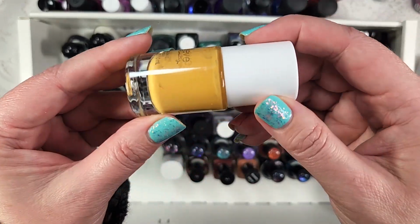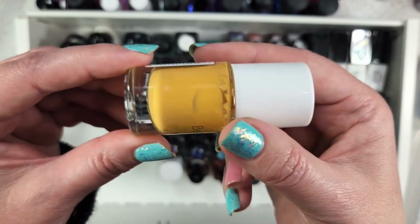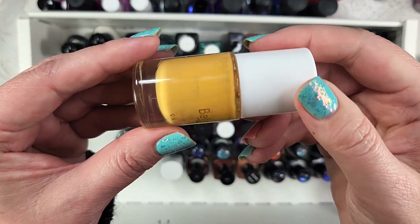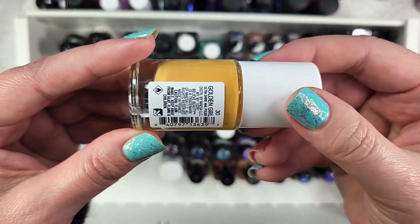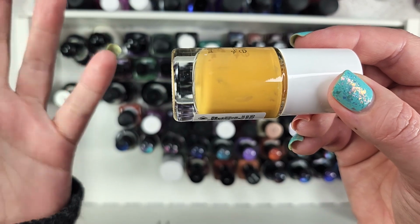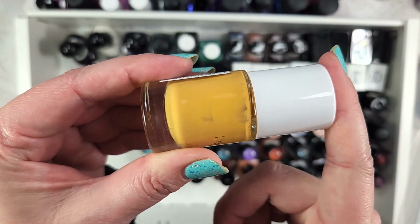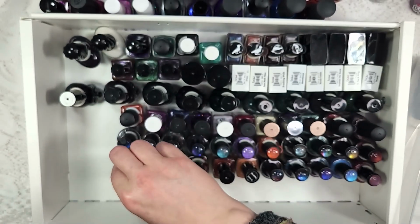So I do think I want to hold on to this. This one's sort of like a daffodil butter. I actually don't know how I want to describe this, but I am pickier on my yellow shades, if you haven't heard me say that before. If you're a regular, I'm sure you're tired of hearing me say it, especially if you like yellows. But I do like the shade, so I do want to hold on to that one.